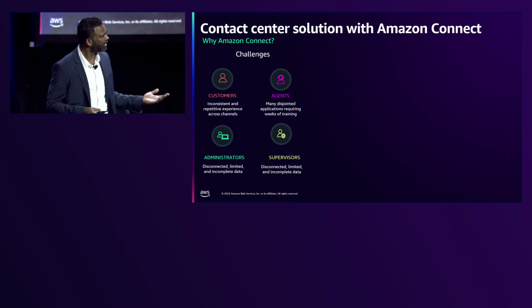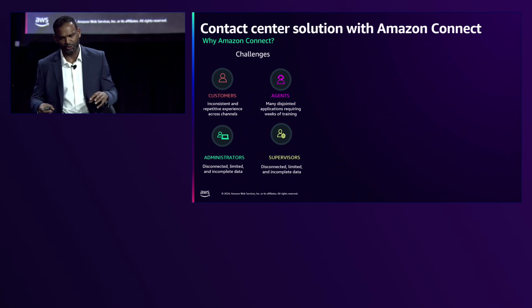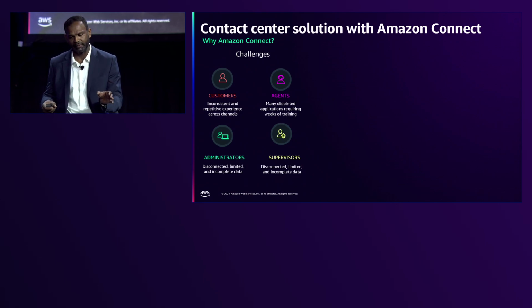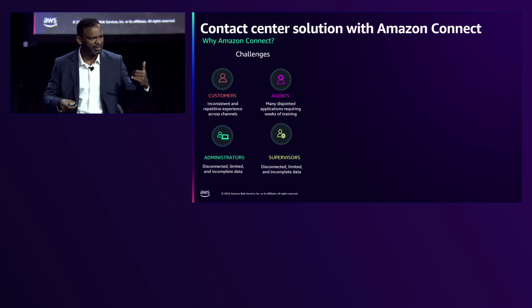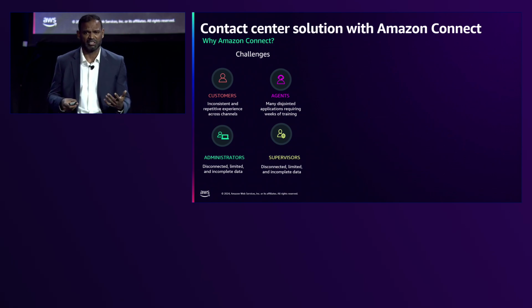So we listened to our customers, and we observed from the existing contact center solutions that there are some pain points. From the customer's perspective, they said there's an inconsistency and a lot of repetitive experience across these solutions, meaning that you call them and give some information, but then when you chat, you have to give the same information again and again. People are feeling very frustrated.